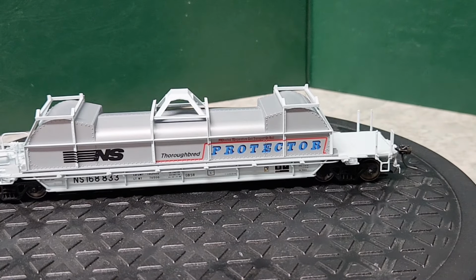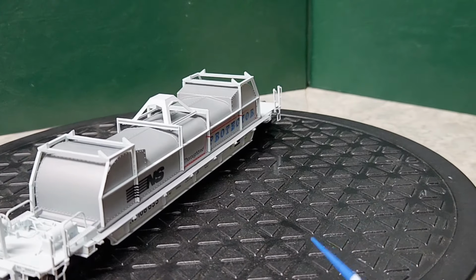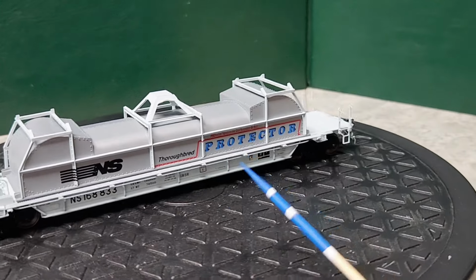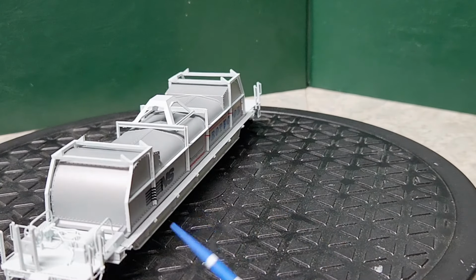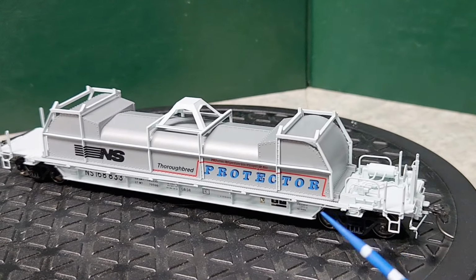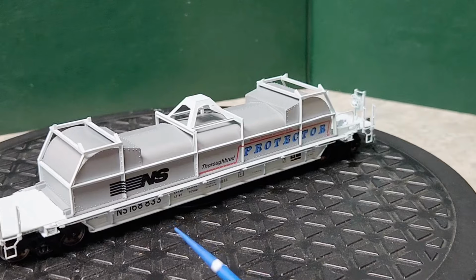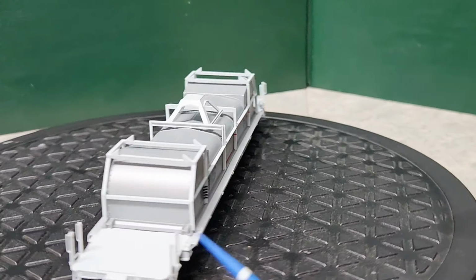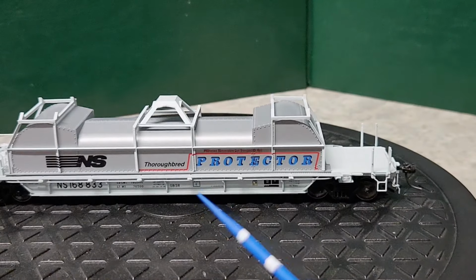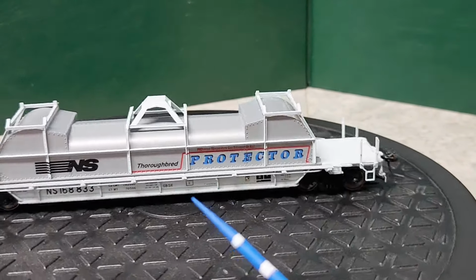Now this one is fantastic. Once I repaired it, everything is intact, looking good. You can see all the details right here. The protector name, NS, all the air hoses, brake wheel, grab irons for the ladders. Everything is there. Fantastic. This is another favorite, and I catch it a lot around these parts anyway, as you've seen in the clip. Had it a few times, but I do see it more often than not coming down the rails.